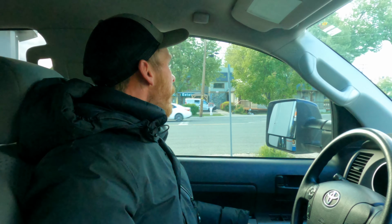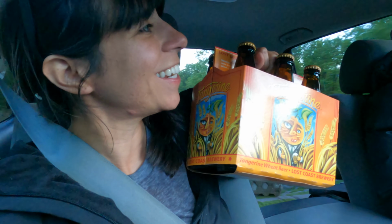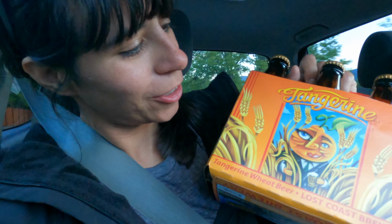Yay. Good job. Piece of cake. Did they follow us all the way? I don't know. All right, so we got gas. And that guy that we rescued, and Tracy rescued, followed us. We wouldn't let him get us gas, because gas is expensive. But he bought us beer. Some local brew. So we got some local brew from Eureka. Tangerine. I don't know. I just like the box.